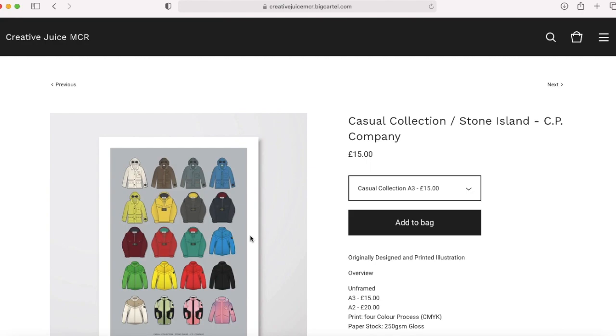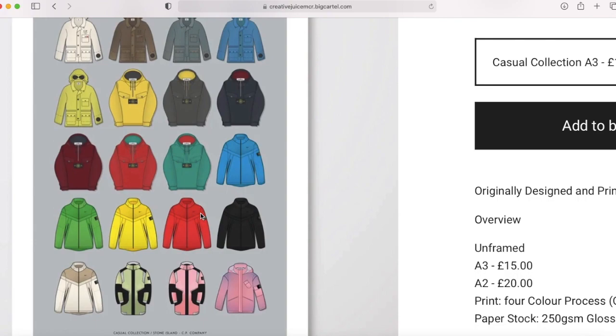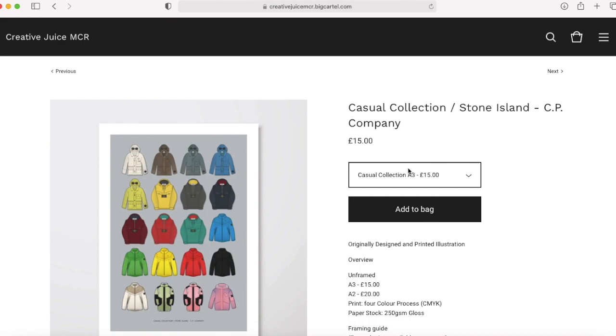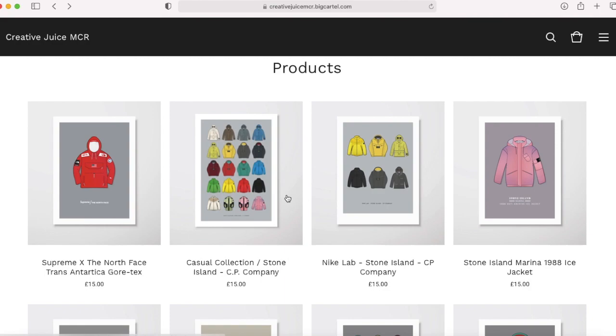So here's a casual collection. We've got the goggle jackets at the top, Telestellas, the Night Collabs, the resin jackets, and the original ice jacket. Obviously, you can get them in different sizes. So head over, you can see the website at the top, and have a little look at what they've got going on.